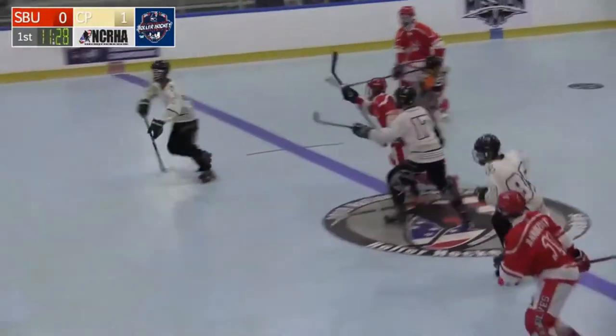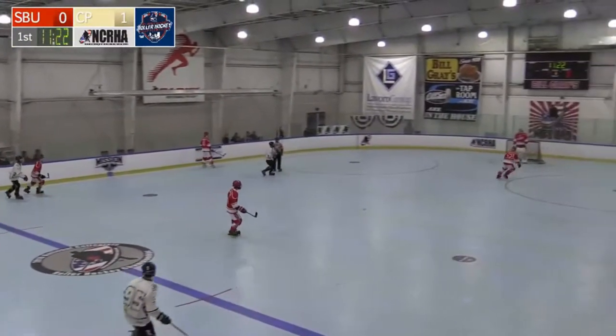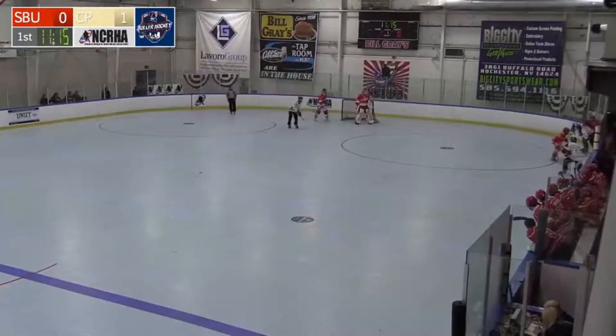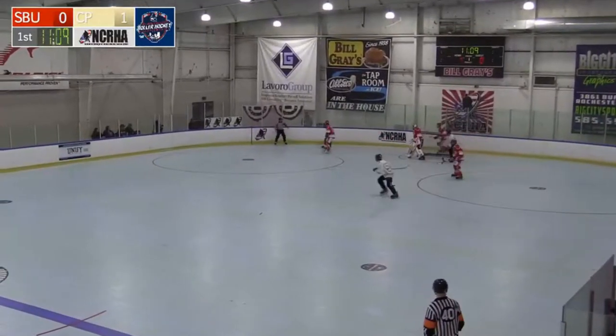Coming up next, Cal State Fullerton will be taking on Westchester. And the final game of the evening over here on the Bauer Rink, it will feature Florida State taking on Western Michigan to wrap up the day right here on Bauer.